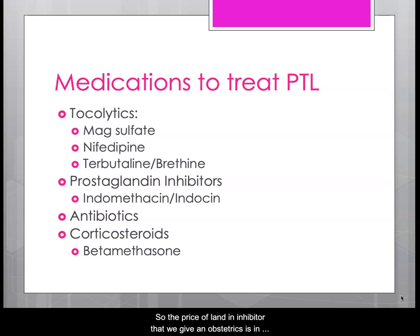So the prostaglandin inhibitor that we give in obstetrics is Indocin or indomethacin. And it can be given by mouth. It can also be given vaginally, or it can be given rectally as a suppository as well. So there's a narrow window of time to give indomethacin because there's a chance that it could cause premature closure of the ductus arteriosus in the fetal heart. So typically it's not given past the 34-week mark of gestation.